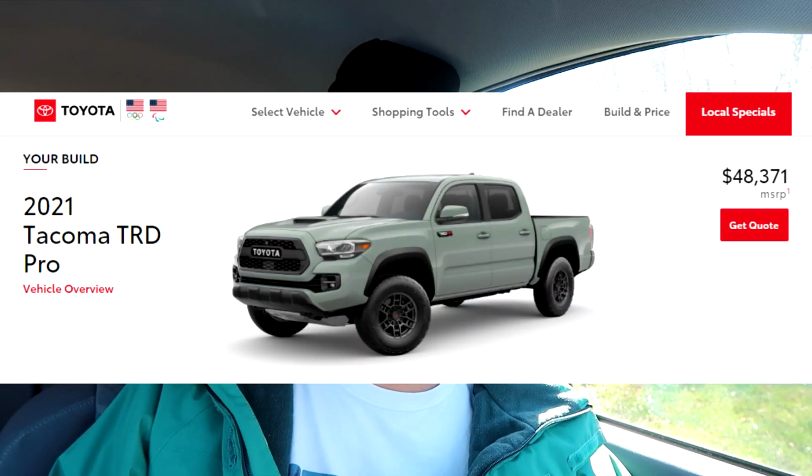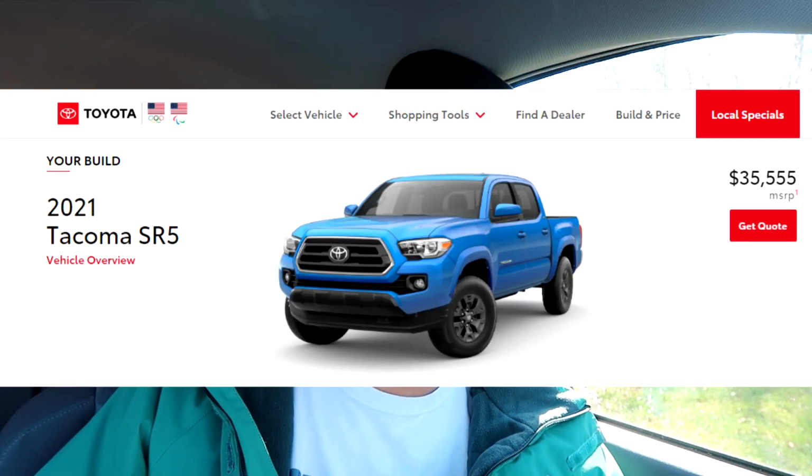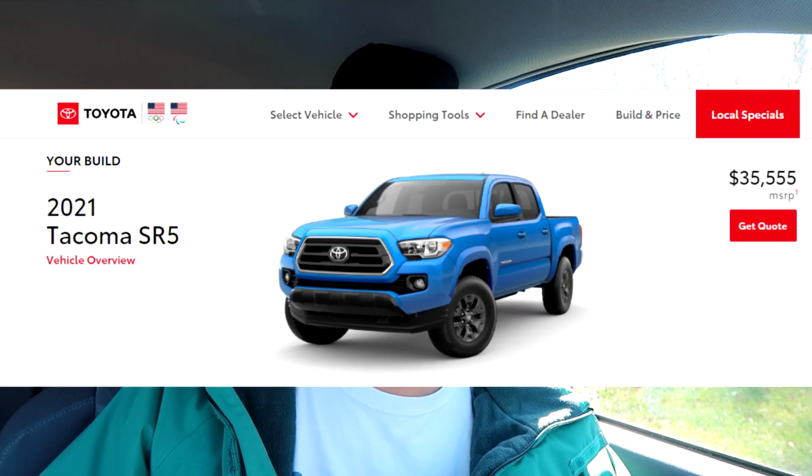So with that being said, now that we know where we are, let's talk about price, because price plays a big factor in this. Now for a TRD Pro, we're not talking any crazy markets. Let's just imagine we were in a perfect world. 47,000 is what you're looking at for a TRD Pro versus an SR5 at 38,000. And this is apples to apples.